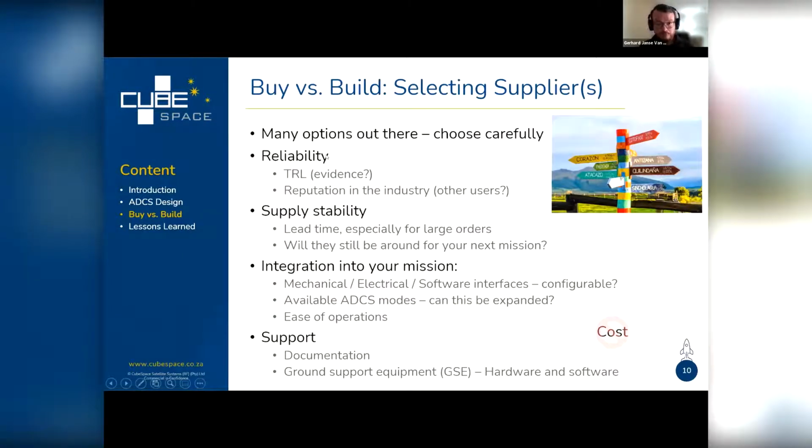There are many options out there, and you'll be wise to choose carefully. Things to consider are reliability and what the TRL of the system is, and whether or not there's evidence, so qualification reports, in-orbit reports, the reputation of the supplier in the industry, which other companies are using this system or the supplier, if you can find information like that out there.